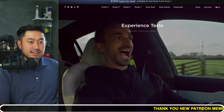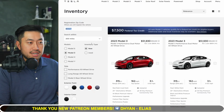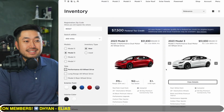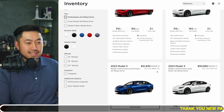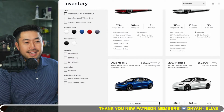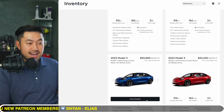You can click the menu button right here, go to existing inventory. It's not super clear on where the inventory is, but you can put in a zip code and see all the different vehicles that potentially could be out there. Sorry, it's not very clear sometimes with the discount, but you can see right off the bat that some of these vehicles have big discounts, like this one right here, $55,240 as an MSRP, and almost a $3,000 discount for the Model 3 Performance. Here's another one that has, for some reason, $1,000 less.